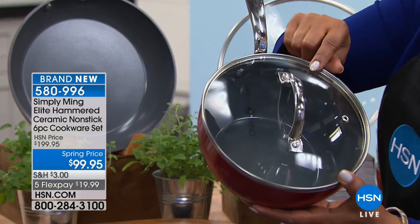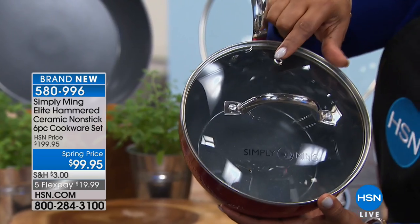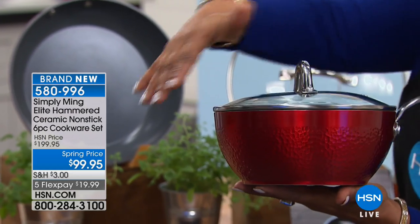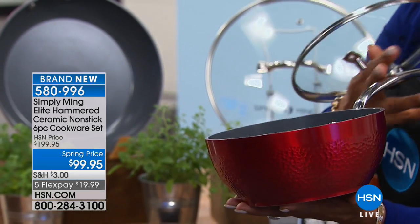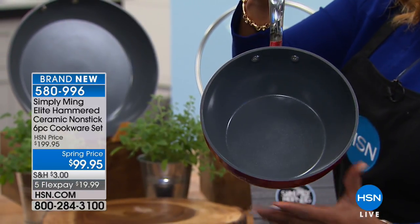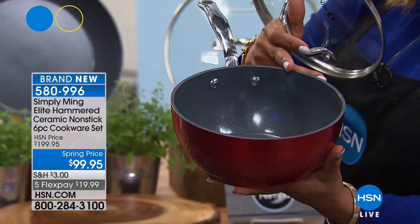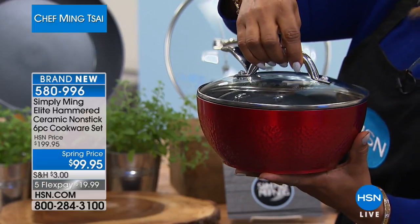The lids are what we call tempered glass lids. It has Simply Ming's name on the front and the steaming vent. These are all oven safe to 550. And this is all brand new, world launch today. This has his brand new Midnight Steel nonstick, and you can see almost like crushed diamonds sprinkled into the nonstick. This nonstick is metal utensil safe. It's the strongest, most durable, most scratch resistant that he's ever brought.